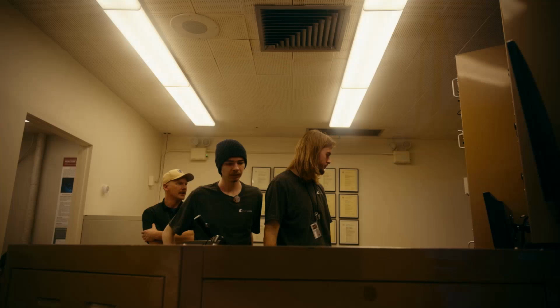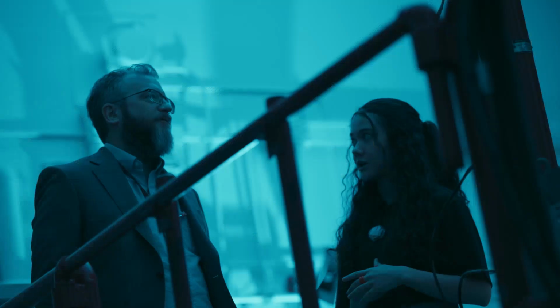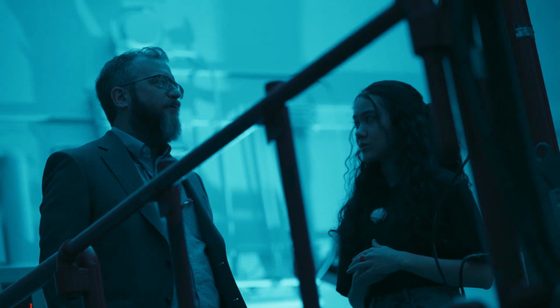Three reactor operators stand behind a counter in a brightly lit room. We have more than 60 years of experience educating nuclear scientists and reactor operators. Corey and Layla converse in a close-up on the platform. Layla approaches a glass door with the number 2480 on it, then opens it and walks inside. Text appears: Dodgen Research Facility.